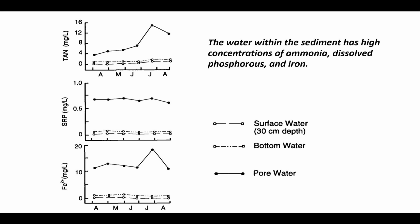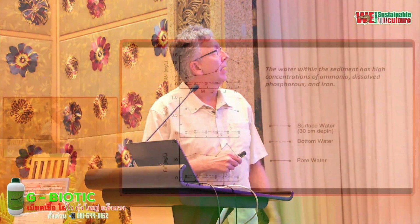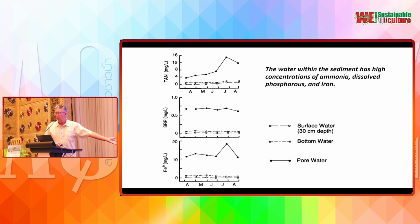Okay, so what this graphic shows is that if you look at the chemistry of the water that's inside the sediment, this is time over here, April, May, June, July, August. So here's ammonia concentration. The pore water that's in the sediment tends to have a high concentration of ammonia. It has a high concentration of dissolved phosphate, and it has a high concentration of dissolved iron, or soluble iron. All those are a consequence of chemical reactions that are occurring in anaerobic conditions in the sediment. You don't want this stuff to come out of the sediment.